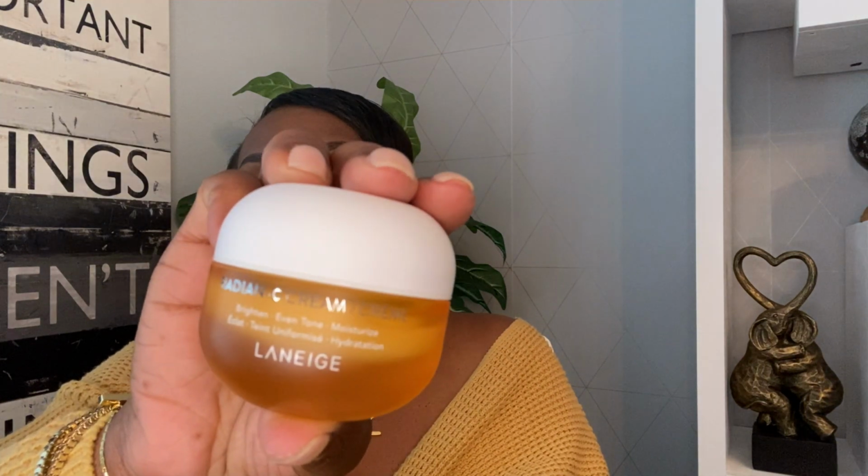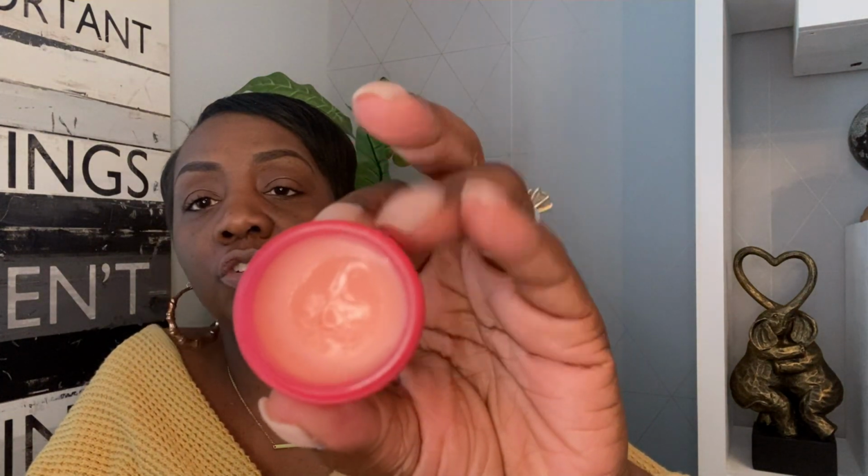Let me try that. Now, this has the Laneige Water Sleeping Mask. This has the toner. It's called Radiancy Cream. I have not used this yet. And then it also has the lip mask, the lip sleeping mask. Now I have used this, you can see, and again, just like the sugar scrub, a little bit of this goes a long way, and you actually sleep in this overnight.